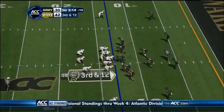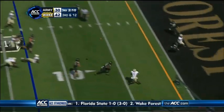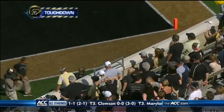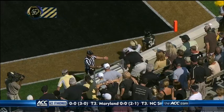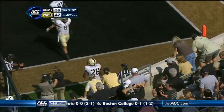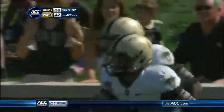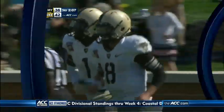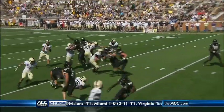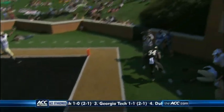3rd down and 12. Army 10 of 12 on 3rd down. To throw again. He's got it to Maples for the touchdown. Oh, what a great catch by Raymond Maples right at the pylon. This is the same play they just ran to Brown, only they run it the other way. Just an outstanding job, little play fake to freeze the linebackers. Then Maples makes a great catch. Little quick play fake. Maples going to the pylon. Watch this catch. Spectacular one-handed stab.